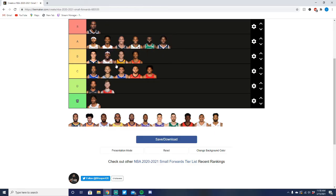Jerami Grant's an A-tier guy. That might seem a little bit high. Jerami Grant would not have been an A-tier guy until this year, but he's really the only bright spot on the Pistons. He has averaged something like 23 or 24 points a game this year. Is it that many? It feels like it's been that much. And he's always an above average defender.